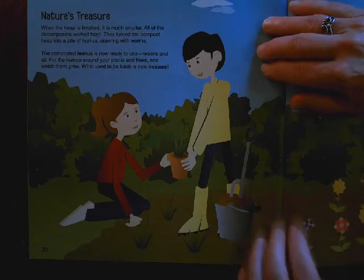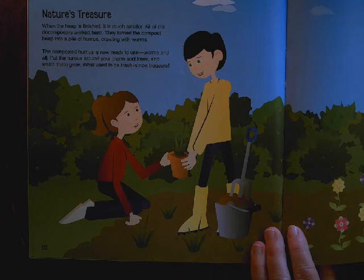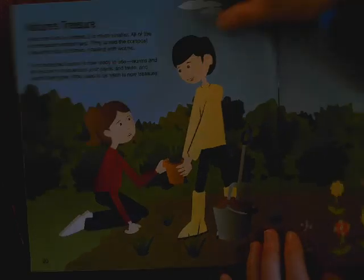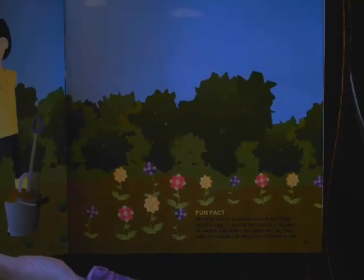Nature's treasure. When the heap is finished, it is much smaller. All the decomposers worked hard. They turned the compost heap into a pile of humus, crawling with worms. The composted humus is now ready to use, worms and all. Put the humus around your plants and trees and watch them grow. What used to be trash is now a treasure.